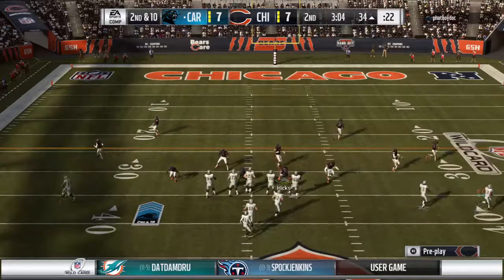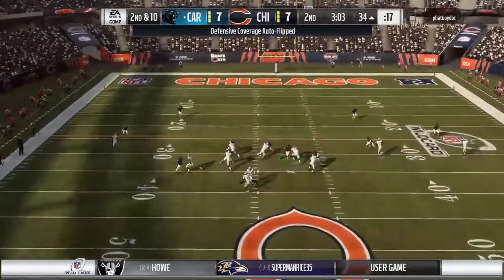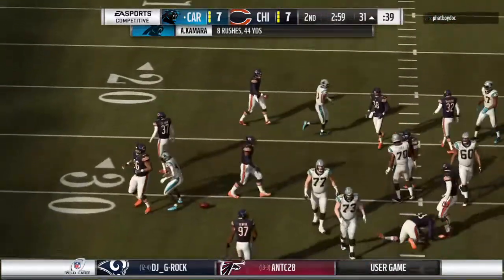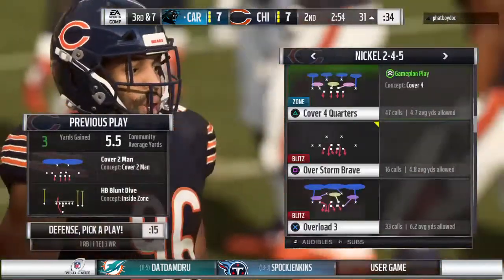An incomplete pass on 1st down. That leads to a 2nd and 10. They'll run. This is Kamara. And he'll get this down to about the 30, 31-yard line. It's a gain of about 3, but it's going to leave him with 3rd and still 7 yards to go.